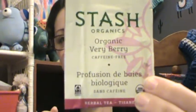Okay, wow. So again, they always give me a tea, and the tea I got last time was an orange chocolate tea, and it was so good. I actually ended up finding it at my grocery store, and I bought a whole box, and it is delicious. It's the same brand, so this one is organic very berry. I'm getting into drinking more teas. And then I got one of these, and I've seen these, and they're really neat.